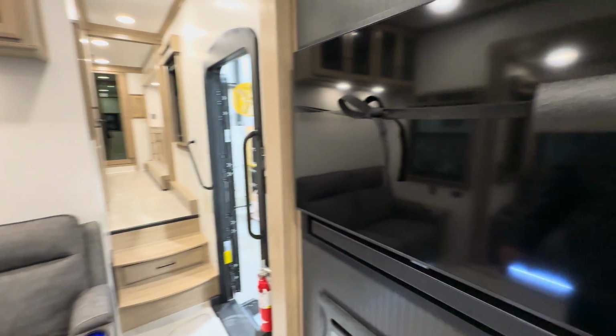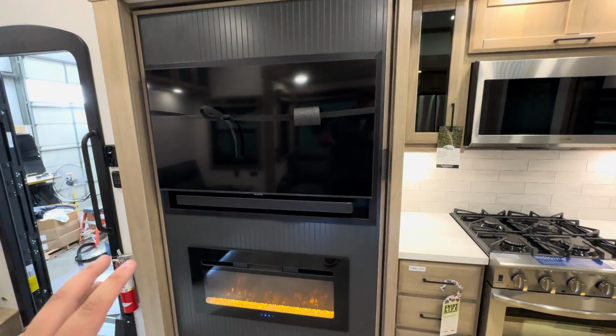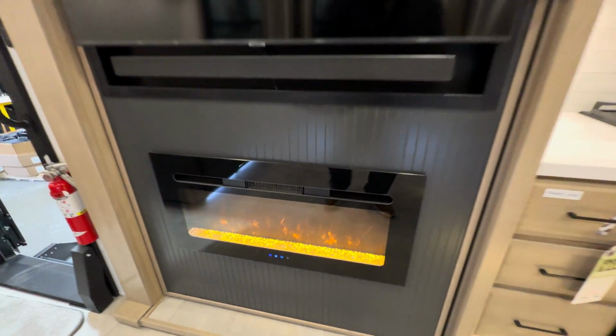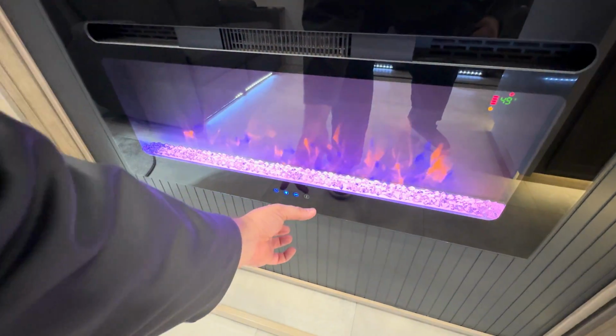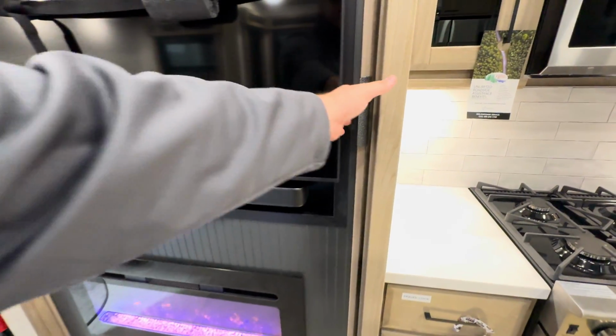And then your TV, same as in the garage, except this one's going to be Samsung, but smart TV, built-in soundbar, fireplace with a couple different coloring modes. My personal favorite is going to be that one, but there is also a blue as well.